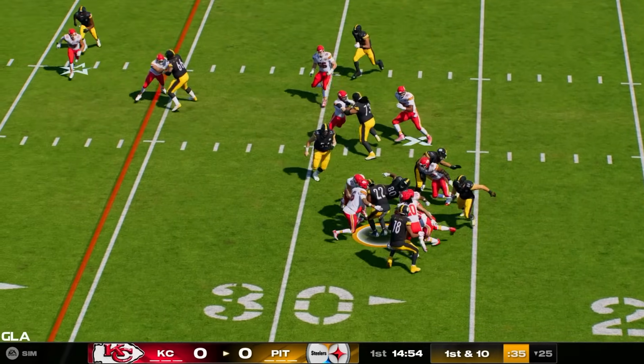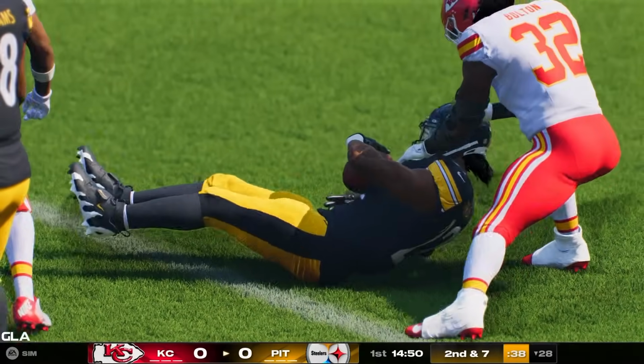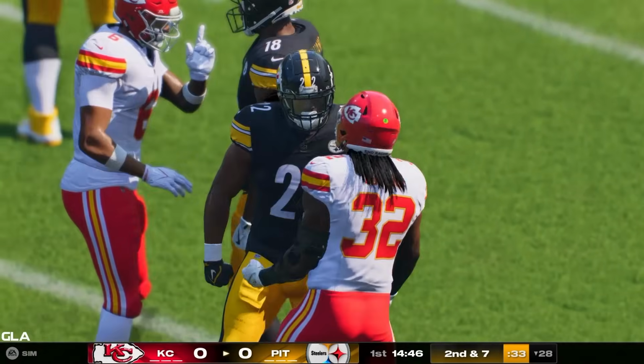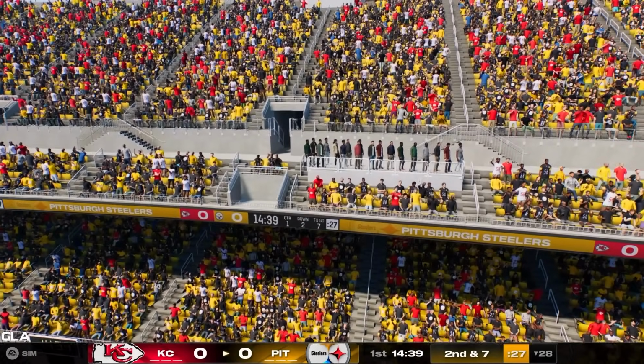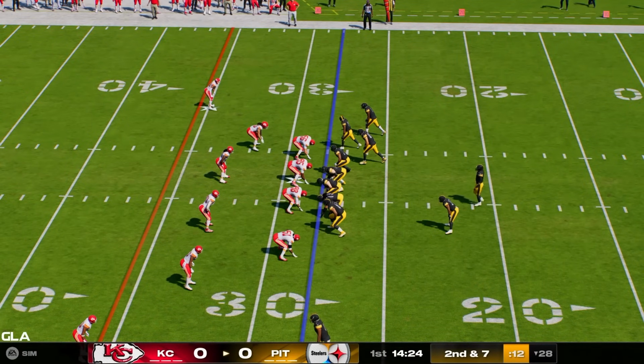First carry for Najee Harris. That's to about the 28. Second down coming up. Give credit to the defense for stringing that play out, and they gave up no cutback angle. You know he was trying to dart through. No place for him to go. A nice job there, only giving up a 3-yard gain. Here's 2nd and 7 now from the 28.